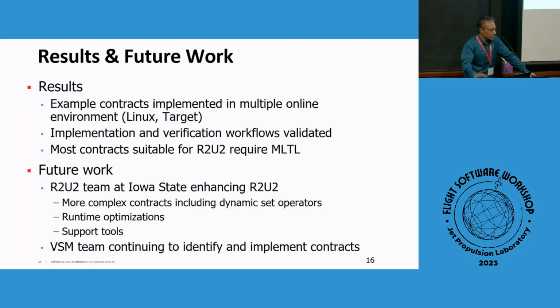There are constructs that we use within VSM where multiple things happen concurrently. An example would be if there's an activity that we want to do an operational contract on, and there could be multiple activities in parallel. We want a given safety property to hold across a full set of activities instead of just one activity at a time. We've requested an enhancement to R2U2 to allow us to specify a single formula that can apply to the full set of activities and evaluate them as a whole as opposed to one at a time. We call that dynamic set operators, and we're working on that.